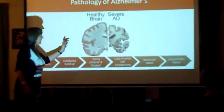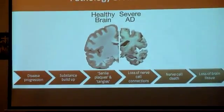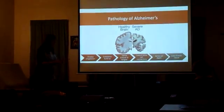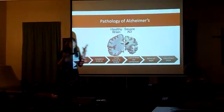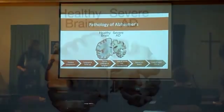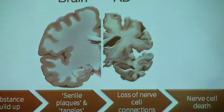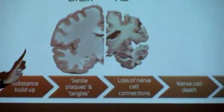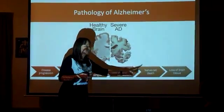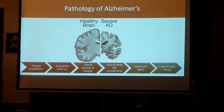And this isn't an exaggeration: anything between 30 and 40% of the total mass of the brain is lost in somebody with advanced Alzheimer's disease. It's almost difficult to comprehend how somebody can even live with such an enormous loss of tissue. So, as the disease progresses, we get this beta amyloid protein building up, we get the plaques and tangles, then we get the loss of the nerve cell connections, which ultimately results in the nerve cells dying, and then we get this catastrophic loss of brain tissue.